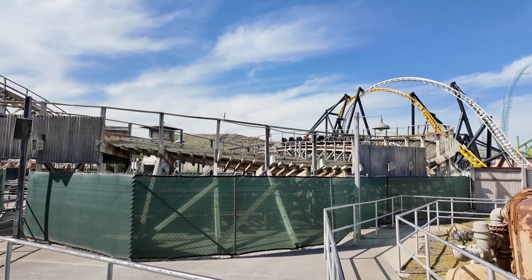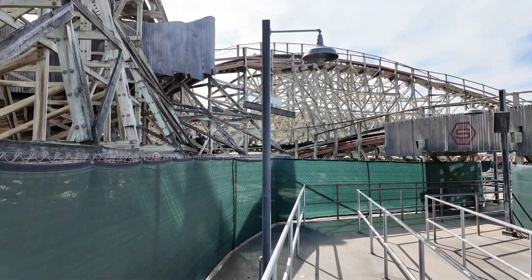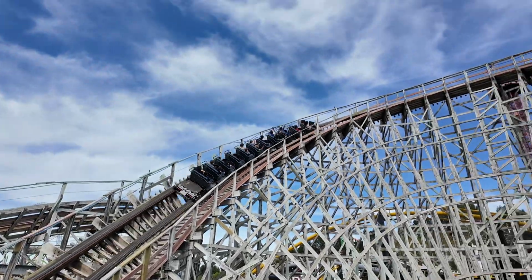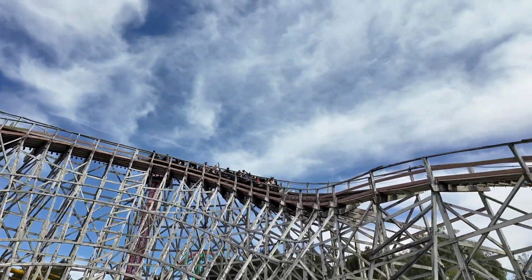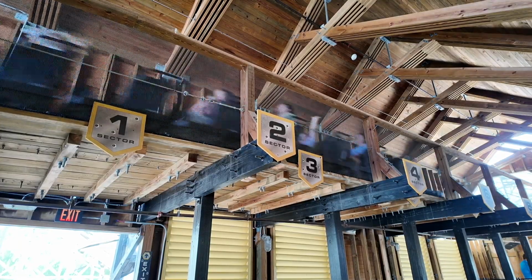Just past West Coast Racers, we have Apocalypse, the park's wooden roller coaster. Apocalypse has a great layout for a wooden roller coaster, filled with drops, turns, and even a station fly-through.